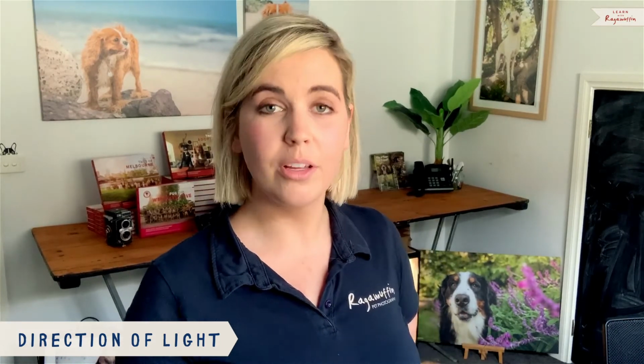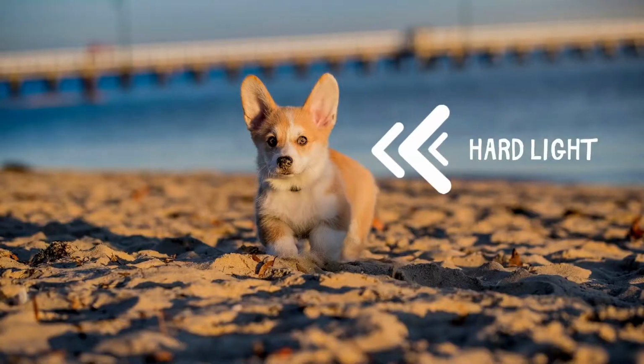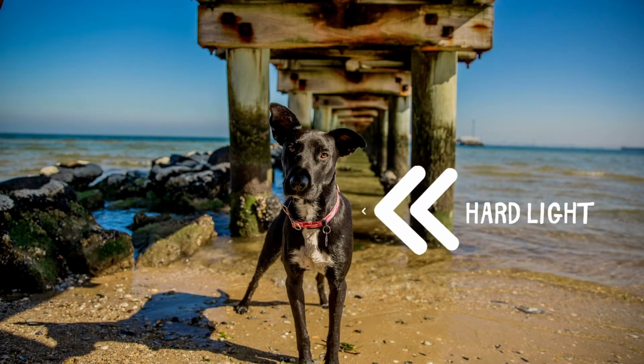Rules are meant to be broken. If you want to play around with side light or backlight, go straight ahead. But as a general rule, positioning your pet so they're facing that light source will give a nice even lighting across their face, and it gives you the most light to be able to capture, which is particularly helpful with darker furred pets. In hard light, it's usually very noticeable which direction the light is coming from, so it's quite easy to position your pet towards that light.